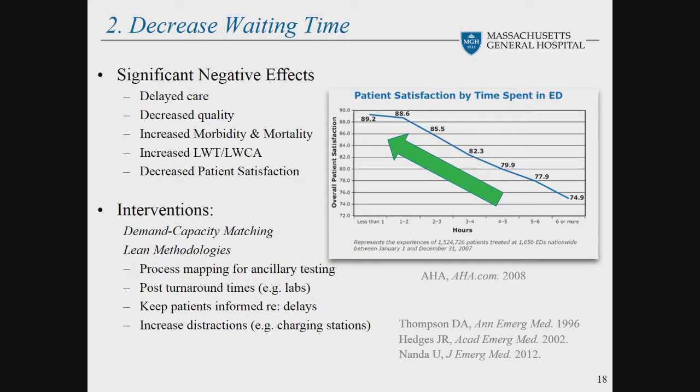Again, equation for happiness. And then the other thing that was really beneficial to us was to think about changing the perception of the wait. So increasing the amount of distractions that you have, charging stations for folks' iPhones, thinking about videos, providing content to patients, and a pretty robust frequently asked question area of our website that Jonathan worked on.